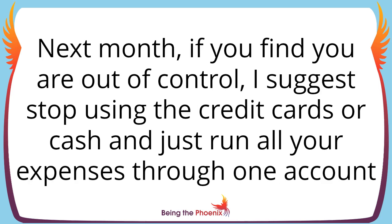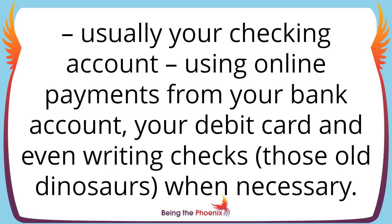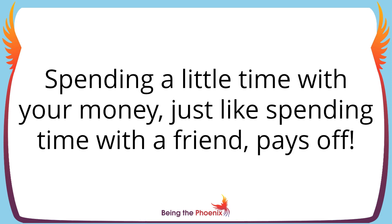Next month, if you find you're out of control, I suggest stop using the credit cards or cash and just run all your expenses through one account, usually your checking account, using online payments from your bank account, your debit card, or even writing checks, those old dinosaurs, when necessary.